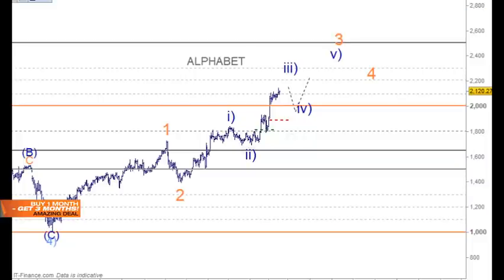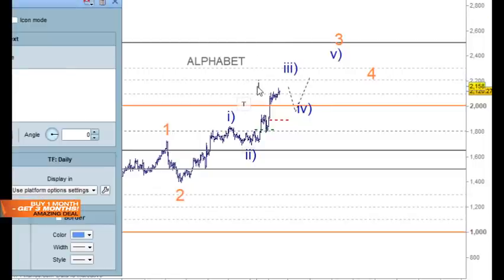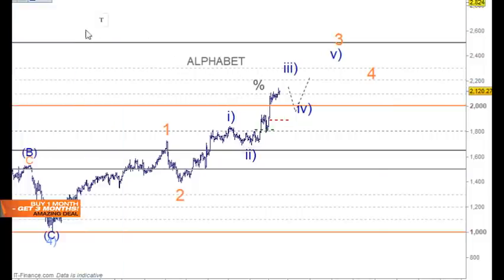If you wanted to take some profit there, then that's a good thing to do as well. Only a small amount, just to lock it in, or just follow it up, have a closer look at it. We'll have a closer look at that on Monday, tomorrow, Friday. We'll check that out.